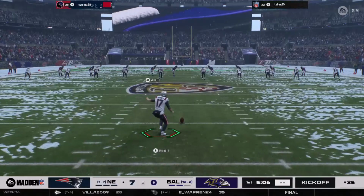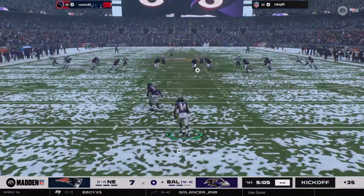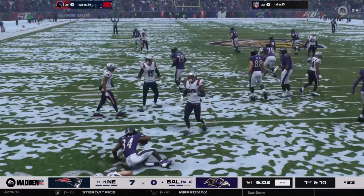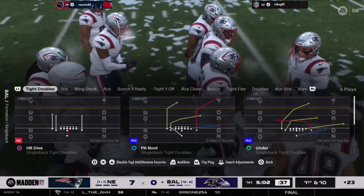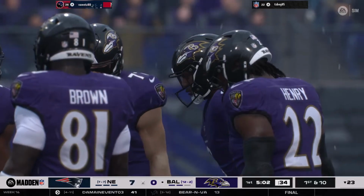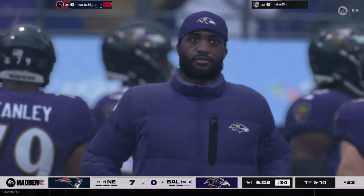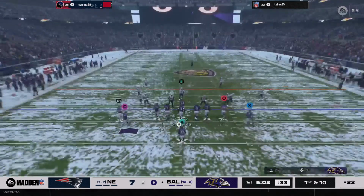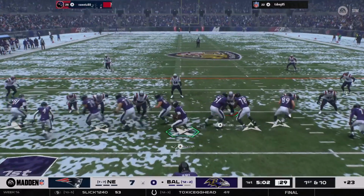The kicking unit out for the Patriots as they send this one away. And not much happening on the return as he'll get this to about the 23. At their own 23-yard line. The Baltimore offense at the line, set to get going. And on the first drive, 3 and out.